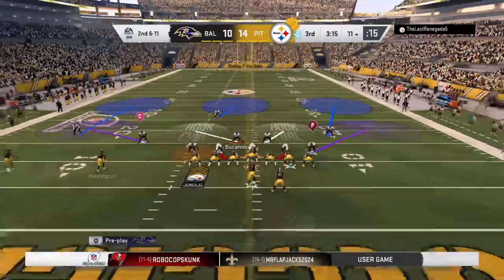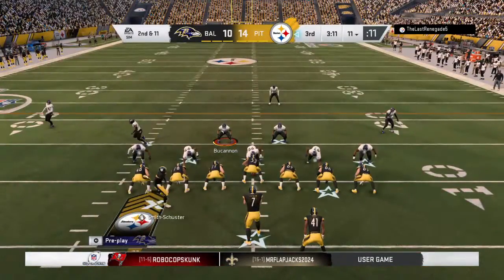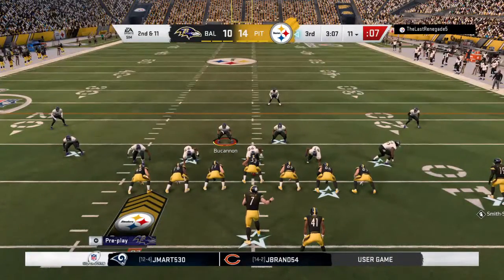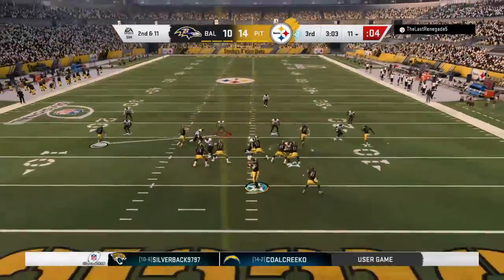Hey, Alpha, look at me, zipper. Motion. 56, the mic, boys, 56. Hey, wahoo. 2nd and 11.